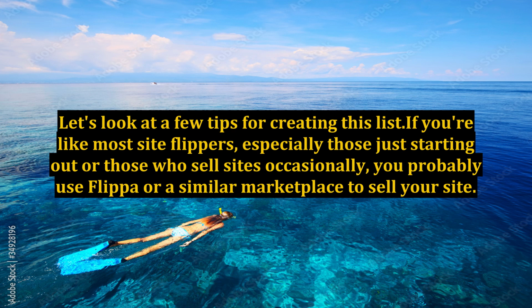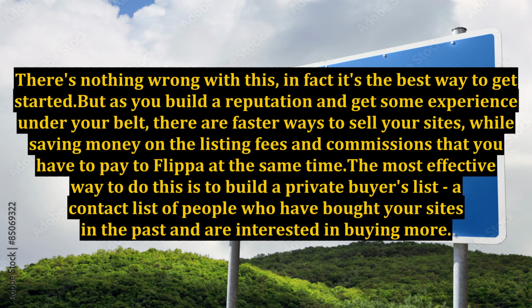If you're like most site flippers, especially those just starting out or those who sell sites occasionally, you probably use Flippa or a similar marketplace to sell your site. There's nothing wrong with this, in fact it's the best way to get started, but as you build a reputation and get some experience under your belt, there are faster ways to sell your sites, while saving money on the listing fees and commissions that you have to pay to Flippa at the same time.